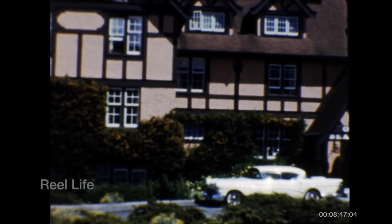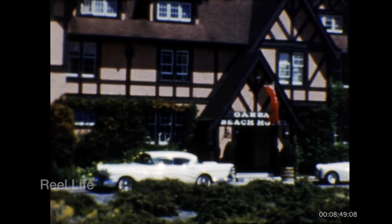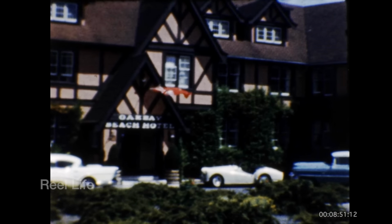The Oak Bay Beach Hotel in Oak Bay still stands today, a rather high-end place to stay as it was back in the day.